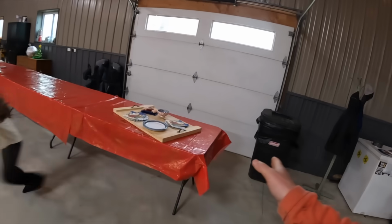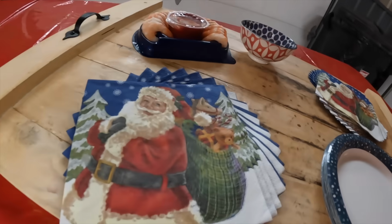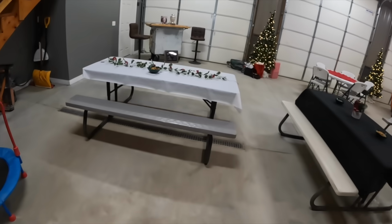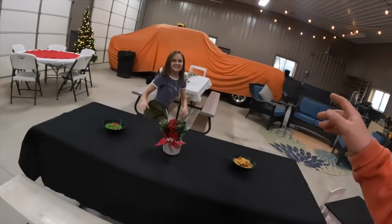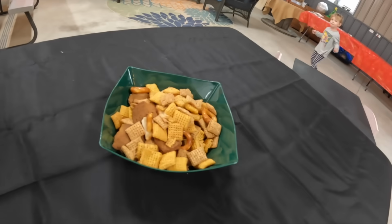The food's going on the main table. We got a little shrimp cocktail going. And yes, looks good. I know where I'm sitting. I'm sitting by the M&M's. Oh, holy cow, M&M's. Looks good.